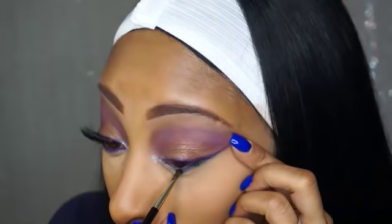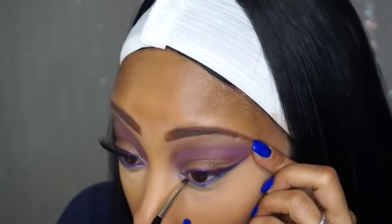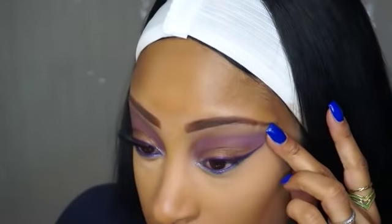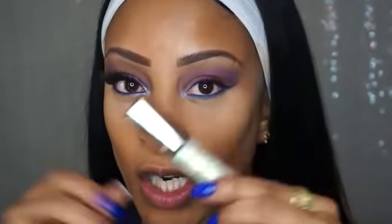So now we have a blue and the purple wing. Now I'm gonna go in the waterline with the Purple Rain pigment. Now I'm gonna take the Urban Decay Distortion, which is like a glitter. I'm gonna pop that right on top of that Astral White.